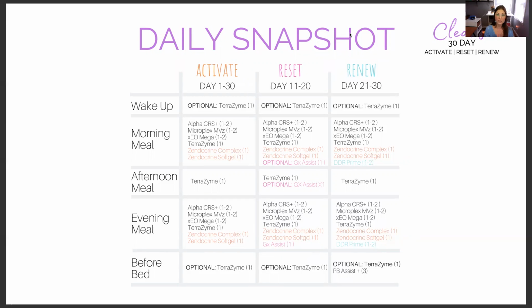The first thing we'll do is take a TerraZyme upon waking up. Now notice I made this an optional option. And I'll get more into why that is when I talk specifically about the TerraZyme supplement. But know that there's a difference between metabolic enzymes and dietary enzymes, and that's where this is going to come into play a little bit more. So yes, it's optional. Would I recommend it? 1000%. So we'll learn a little bit more about that, and you can decide how you want to proceed.